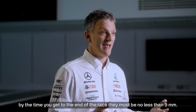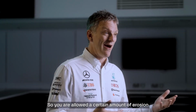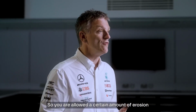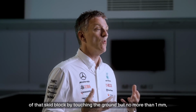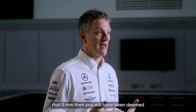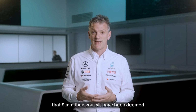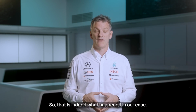By the time you get to the end of the race, they must be no less than 9. So you are allowed a certain amount of erosion of that skid block by touching the ground, but no more than 1 millimeter. Else, if your car is inspected and found to be below that 9 millimeters, then you will have been deemed to have been running your car too low, and you'll be disqualified. So that is indeed what happened in our case.